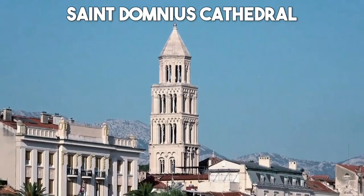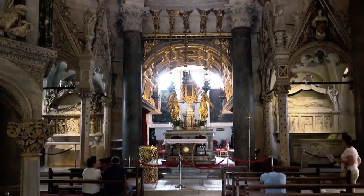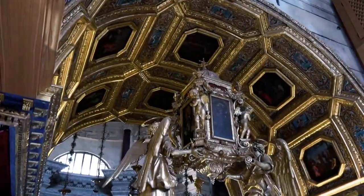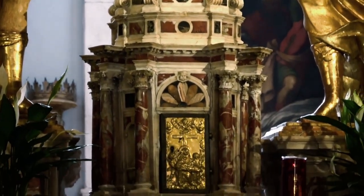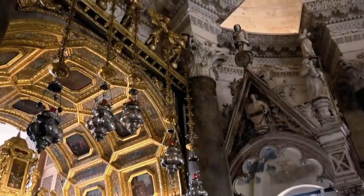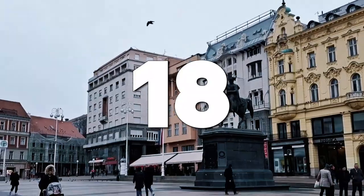19. St. Domnius Cathedral. Marvel at the timeless beauty of St. Domnius Cathedral, an octagonal wonder nestled in the heart of Split. Explore its rich history, tracing its origins from the tomb of Emperor Diocletian to a Romanesque masterpiece adorned with a breathtaking bell tower. Immerse yourself in the charm of antiquity amidst the arcade of 24 columns, a testament to architectural brilliance through the ages.